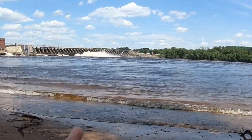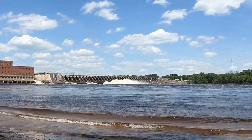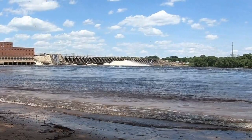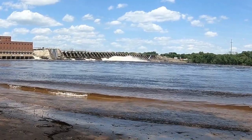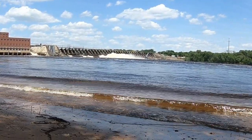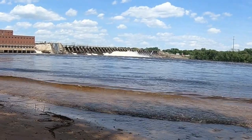Last time we were here... You can see the things are open in the center. Yeah, see, they're closed all the way across on both sides, but the center ones are open. There's one, two, three, four, five of them that are open. But those in the center, it's really lots of water. Yeah, it's a lot of water coming through.